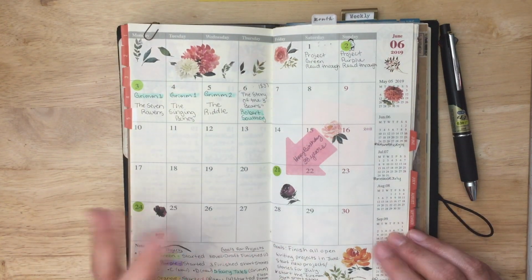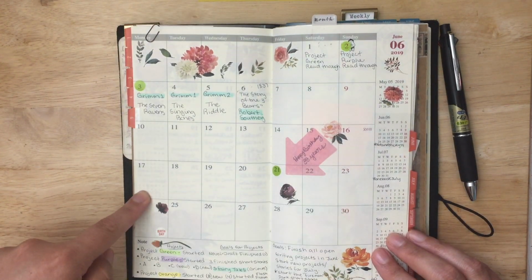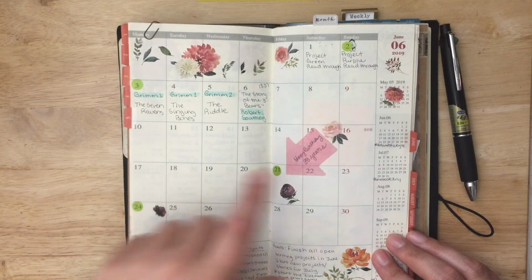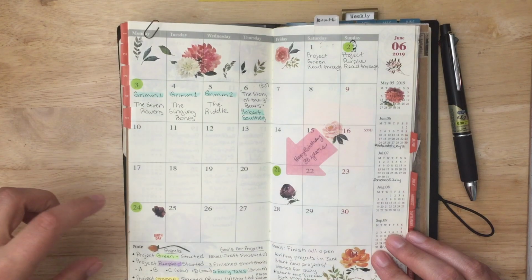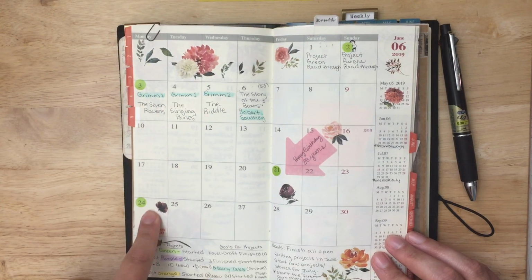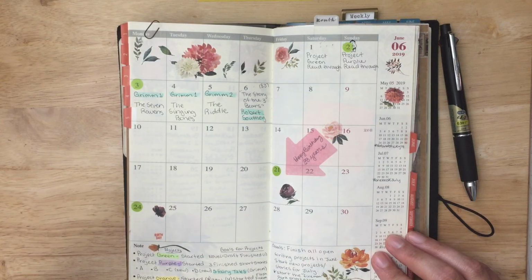Of course, this month is going to be busy because usually we have Happy Birthday Week. This is my birthday here and this is my boyfriend's birthday here. I'm going to be 38, I know. Usually we have the same birthday week, but here you can see it's going to be in two different weeks, and that's okay.